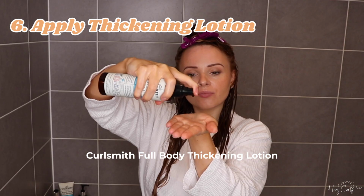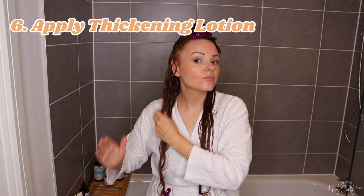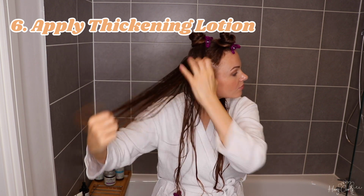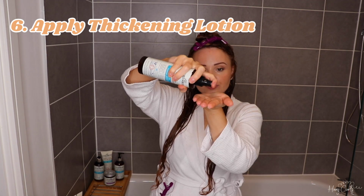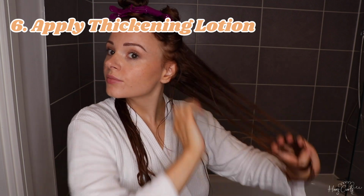Now I'm applying the new Curlsmith Thickening Lotion, and it's got quite a lightweight consistency, so I'm applying a few pumps to each side in each section. The purpose of this lotion is to create space between the strands of your hair to give you a fuller look, so I'm really looking forward to seeing how this turns out in my hair.